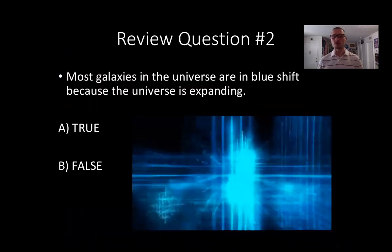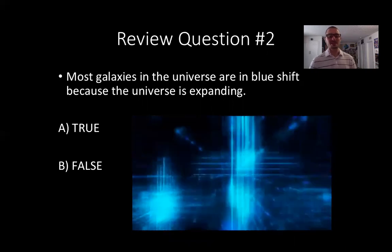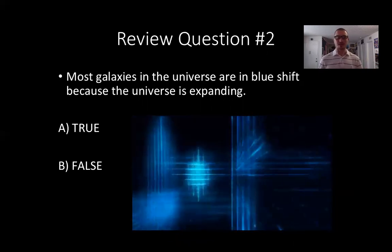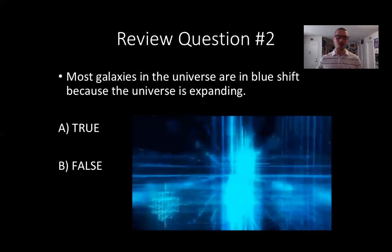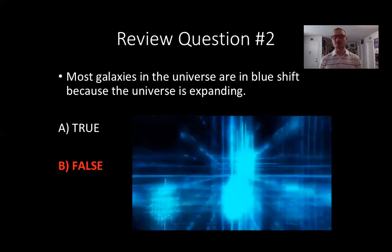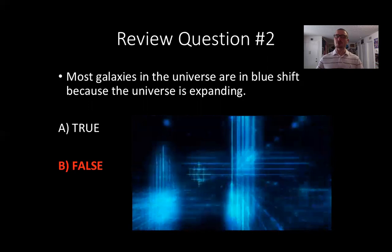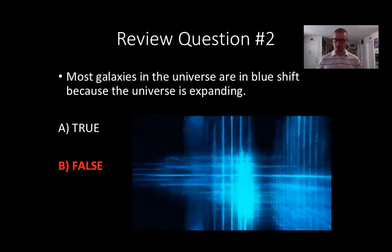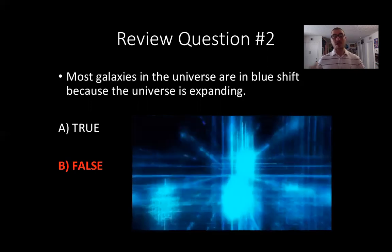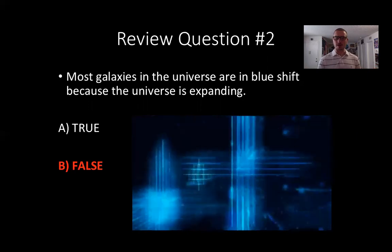Let's go to our first practice question, that if we had cards, we would use these for this. Most galaxies in the universe are in blue shift because the universe is expanding. Again, if it's blue, is it going away or going towards? Is this A, true, or B, false? The answer is B, false. Again, left and red, they're going away. Right, blue, feeling blue, go to you. So most of the universe is expanding because of the Big Bang, and that would mean most of it's in redshift. Hence why most stars are kind of yellow, orangish in color.